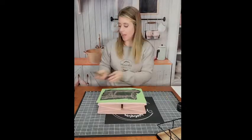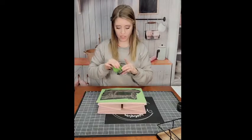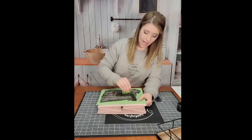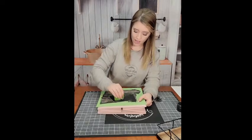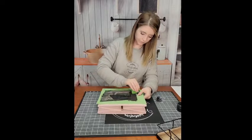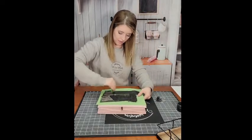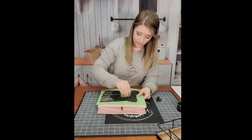I'm very excited. I still have my sample packet of ink. Can you guys believe that? 3 projects down and we're still using the same sample. Oh my goodness. And remember, a little goes a long ways. So I'm just working the ink into this stencil. And I'm removing the excess as I go so I can see the image.